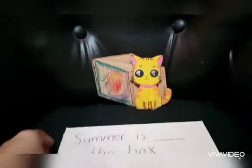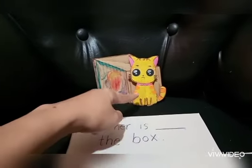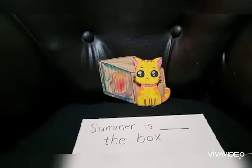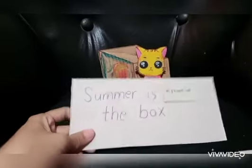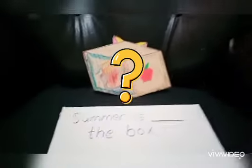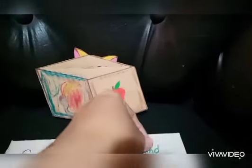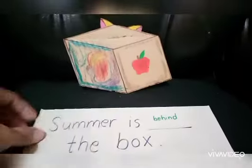How about this one? Hyejin, where is Summer? Summer is in front of the box. Okay, very good. This is Hyejin's answer. Summer is in front of the box. How about this one, Hyejin? Whoops. Where is Summer? Behind the box. Very good. So she said Summer is behind the box.